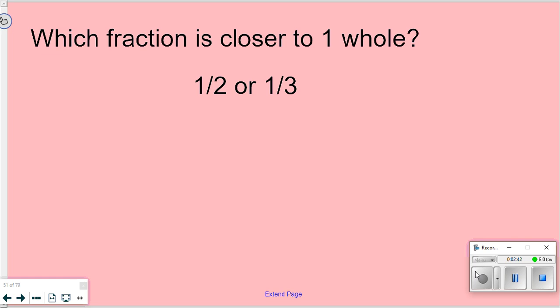Madison, which one's bigger? 1/2. How do you know that? Because it has bigger pieces. It does have bigger pieces. How do we know that 1/2 is going to be bigger? Evelyn, how do you know that? Because 1/2 only has 2 pieces, so they're bigger, but 1/3 has 3 pieces in the whole, so they're smaller. Yeah. If I'm sharing something in half, I only have to make 2 pieces. But if I'm sharing something in thirds, I have to share it with 3 pieces. My pieces get smaller because I got to share it with people.